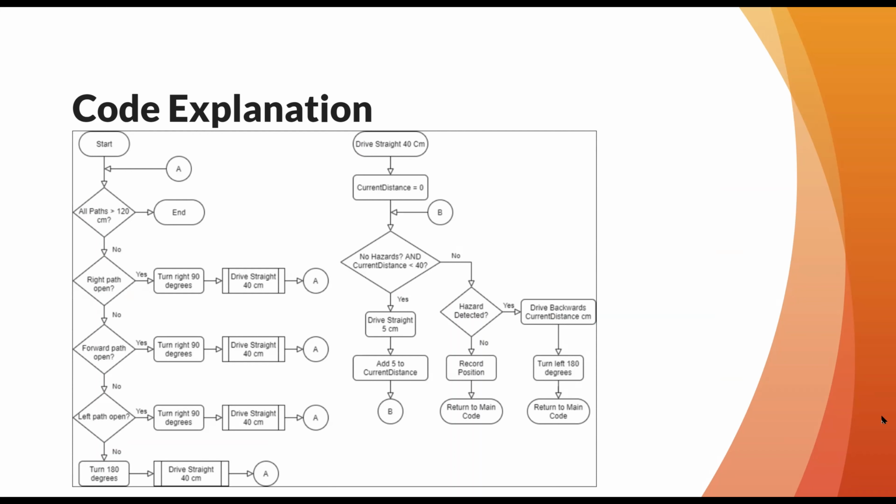And when we get to the exit of the maze, one of the first things shown in the flowchart right before start is if all paths are greater than 120 centimeters, that means all paths are a wide open area, it's outside of the maze, and it will end the program. But if it's not, it will choose the right path, turn 90 degrees, and then drive straight through that portion.